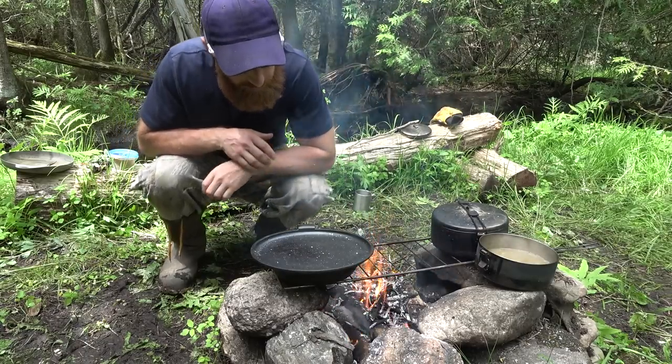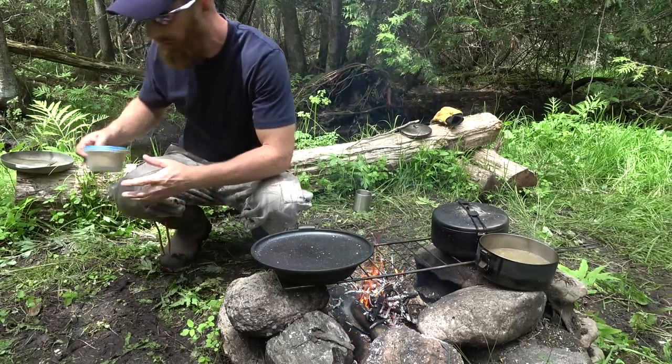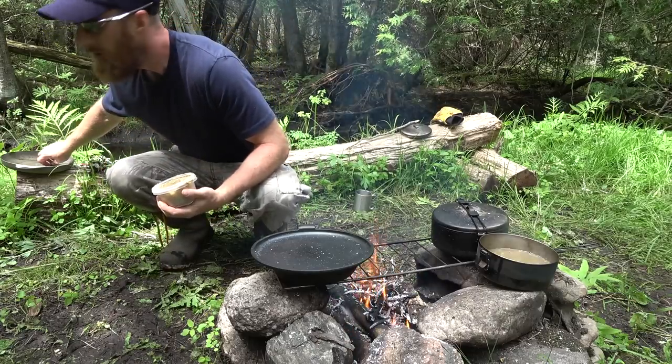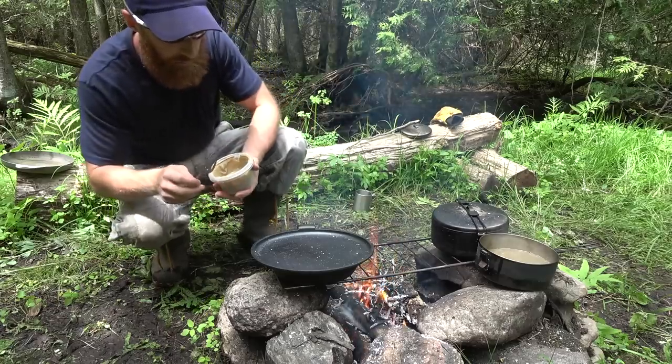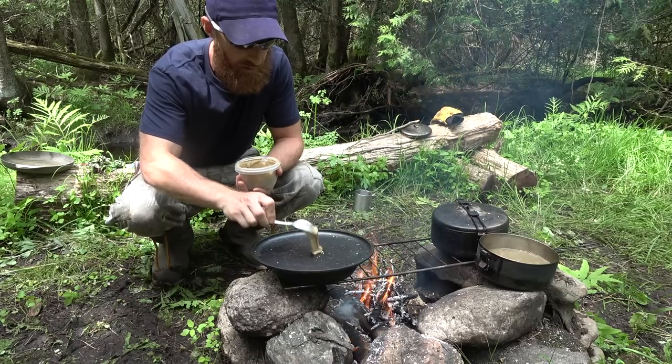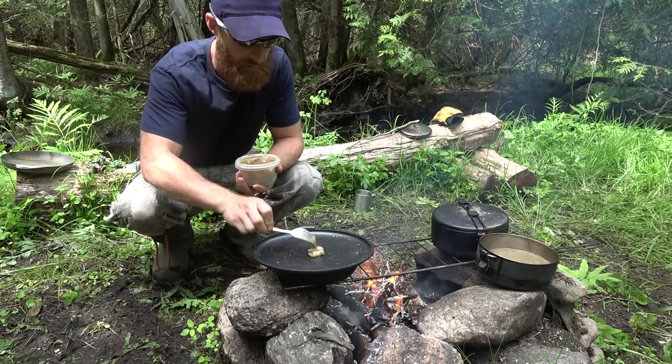Okay, we got a variety of things on the go now. I want to make my fish topping before I put the fish on. So I'm going to use nut butter. And hopefully this is going to work out here.